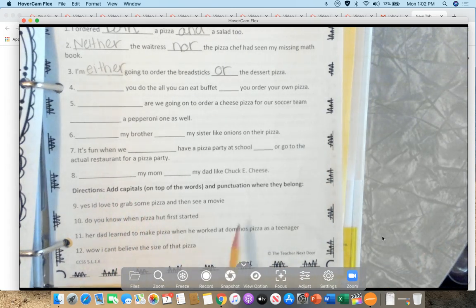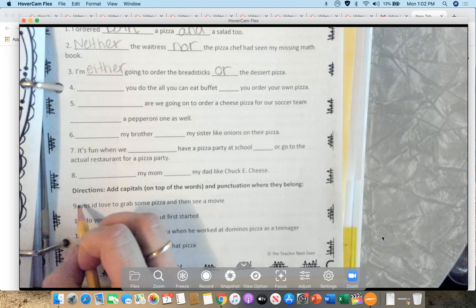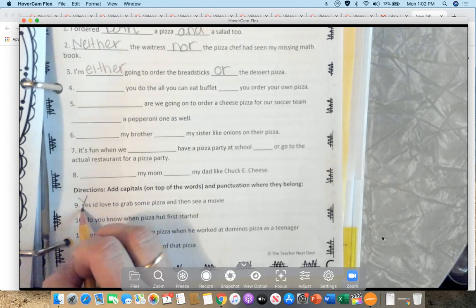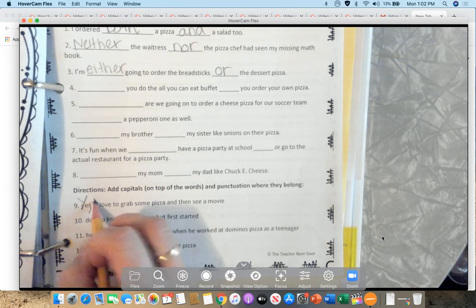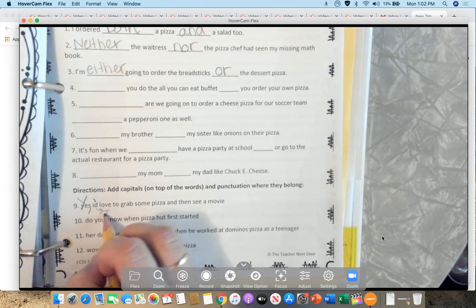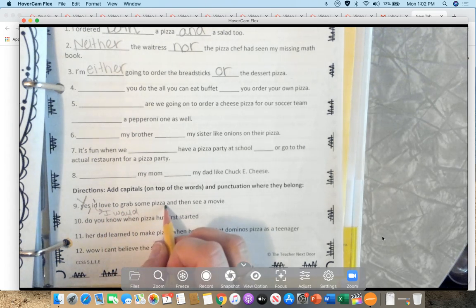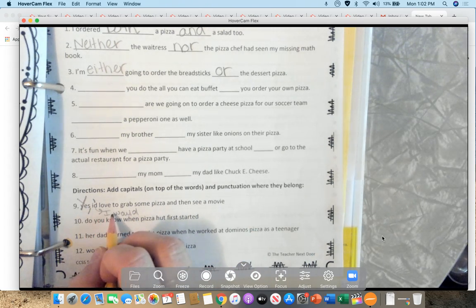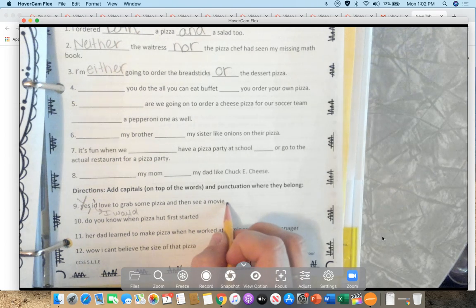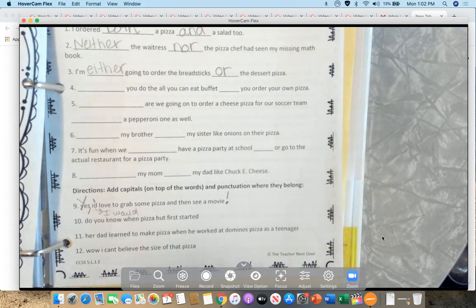Directions, add capitals. So here's a little bit of a capitalization review and punctuation. I'll do number 9, you do 10 through 12. We always capitalize the beginning of a sentence. Yes, comma. I'd, there needs to be an apostrophe here because this is for the word I would. Yes, I'd love to grab some pizza and then see a movie. Yes, comma, I'd love to grab some pizza and then see a movie, period. And I could even do an exclamation if I want to, okay?